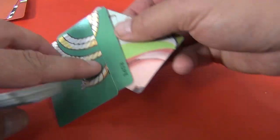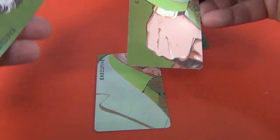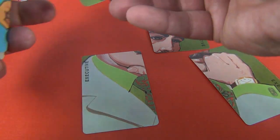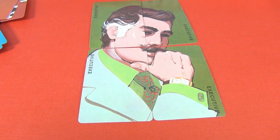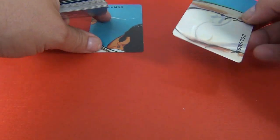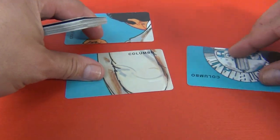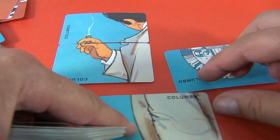Let's get to some characters, though. We want to see the people. Here is the executive. I am the executive. Yes, that is me, the executive. Here is my hand. Where does your hand go, Mr. Executive? Here is his face. Oh, it's on his chin, like, I am the executive, and look at me. Now, here is Columbo. And here again, I'm sure you know why they actually put Columbo backwards. Not cool. Not cool, man. Not cool at all.